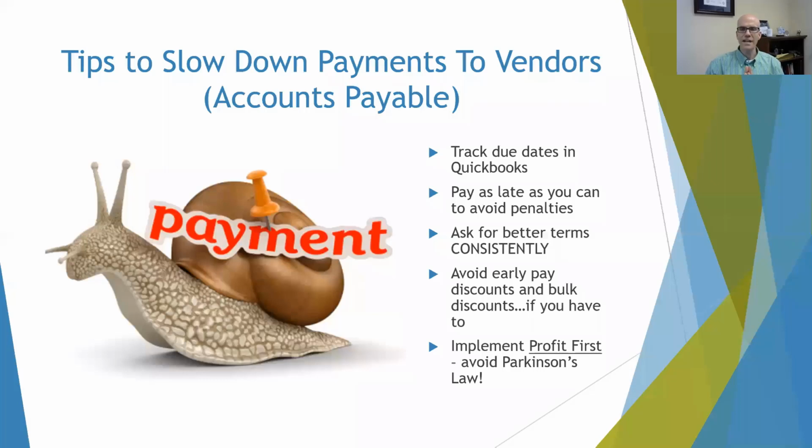But first of all, you've got to track due dates to your vendors for the bills that you owe them. The easiest way is gonna be in QuickBooks, because you can pull up a listing in one screen that shows you these bills are due on these dates, okay? That's first. That's going to be key. Otherwise, you have no idea what's due when, other than simply looking at a bunch of paper, and that gets to be a mess and very time consuming.